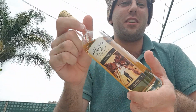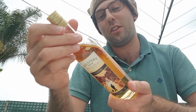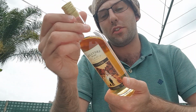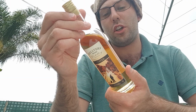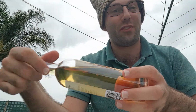Now, this is the Hellyers Road Peated edition. Bottled at 46.2%. It has been made with all the vatting and marrying done in timber casks and non-chill filtered. This whiskey delivers an exquisitely balanced combination of apple, vanilla and spice over a generous hint of smoke to enable an elegant lingering finish. Well, I guess I'm about to be the judge of that, aren't I?